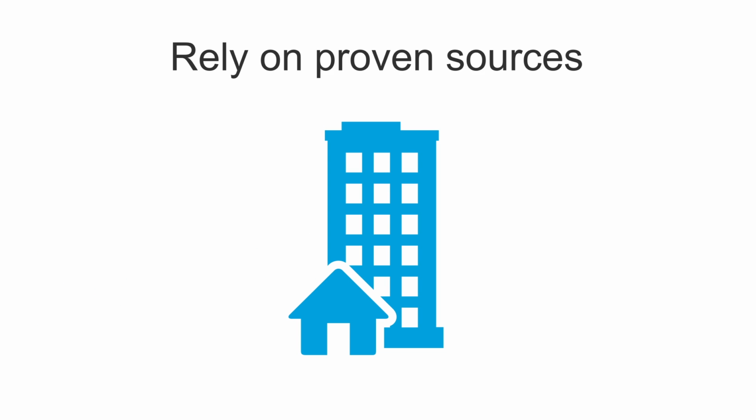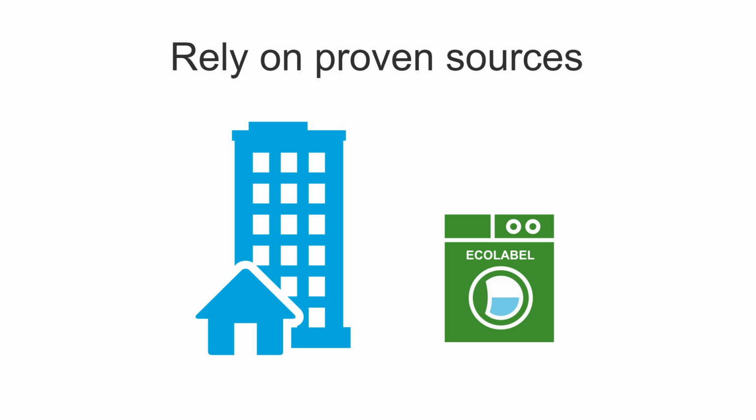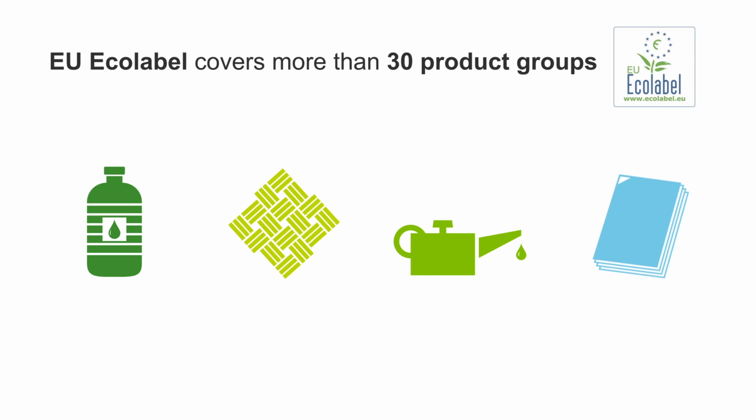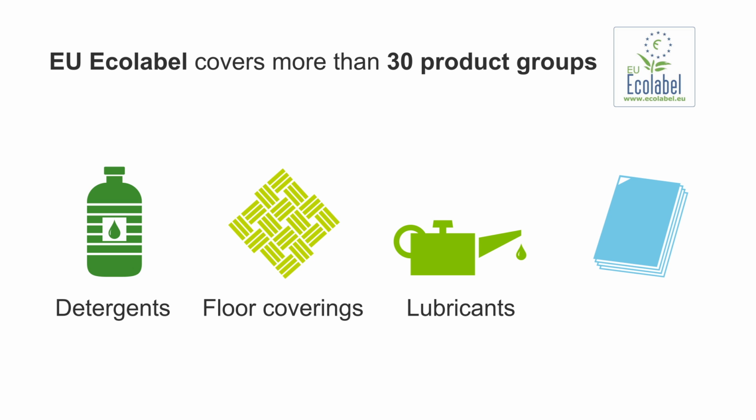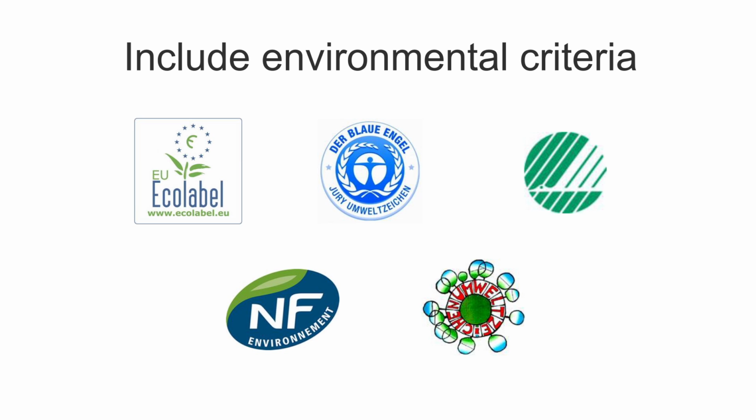As an SME, you may find it helpful to rely on proven sources to improve your supply. For instance, if you buy products awarded with third-party verified eco-labels, it ensures that you use the greenest products that fit your needs. For example, the EU eco-label covers more than 30 product groups, including detergents, floor coverings, lubricants, paper products, and more. Therefore, when launching a procurement process to secure your supply, you could include environmental criteria.